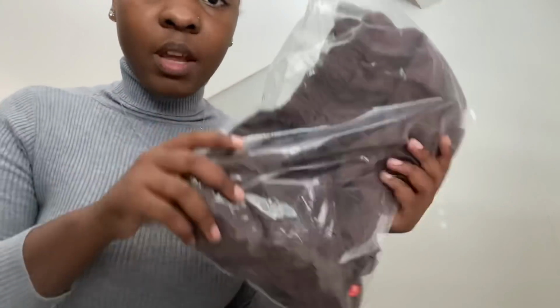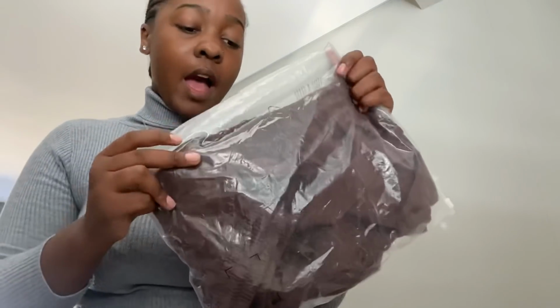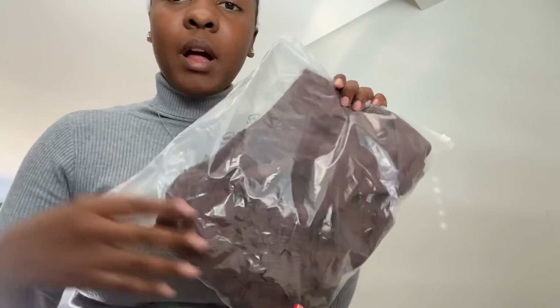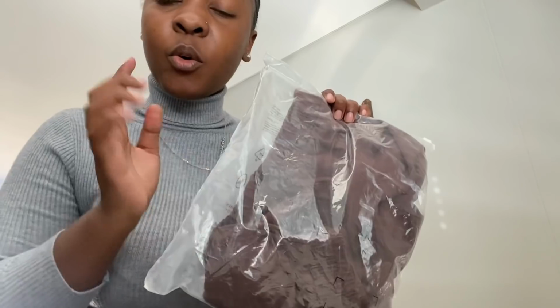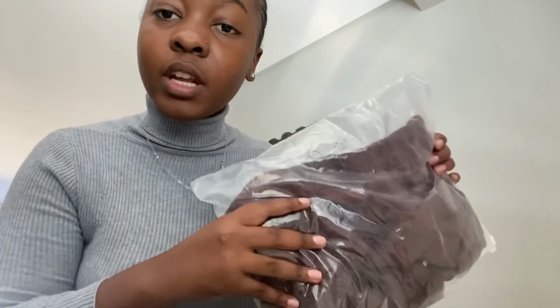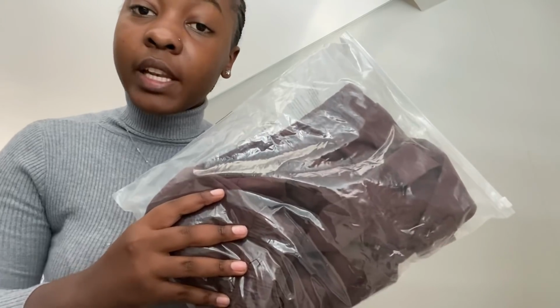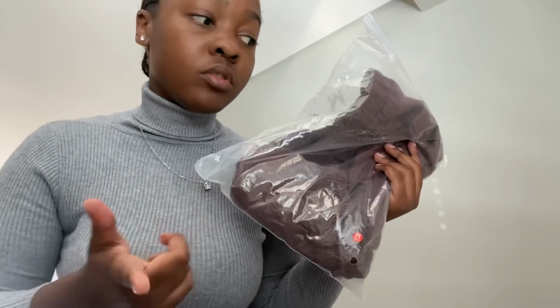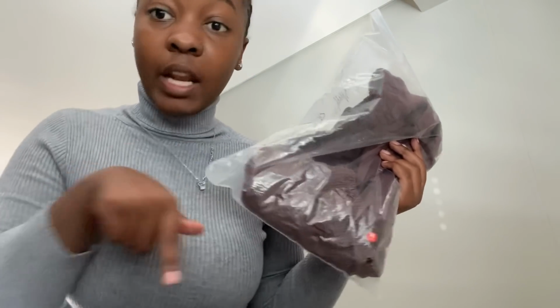So I'm about to dress up in this outfit. I got this from Fonsi's boutique. I'll put the link or the name of the Instagram page down below so you guys can purchase this and check out other goods that she's also selling. So this is a two-piece set. This is what I'm gonna be wearing for now.